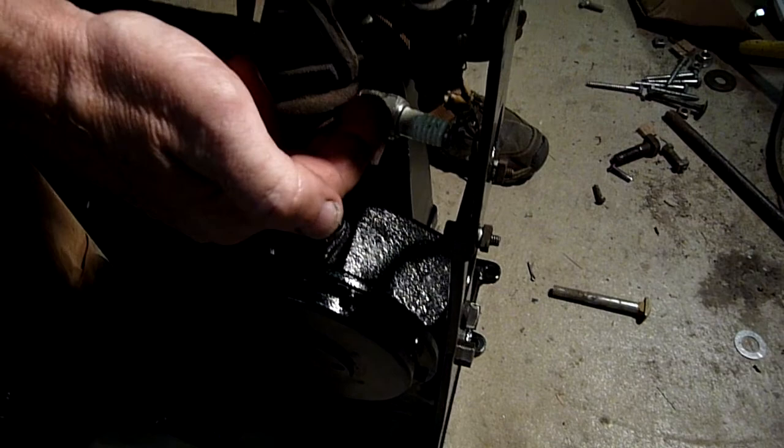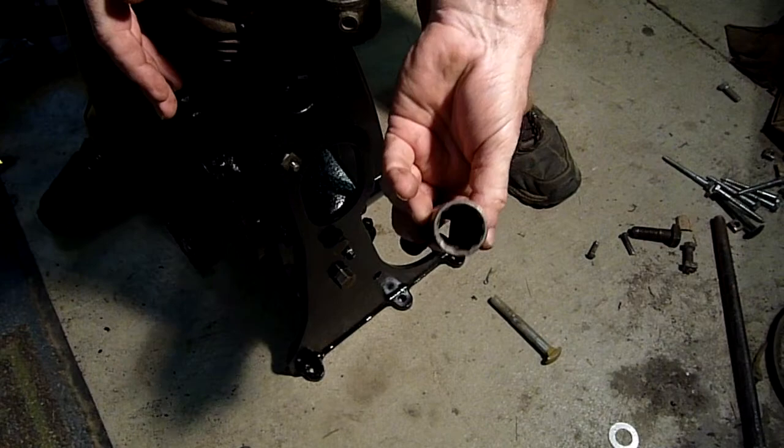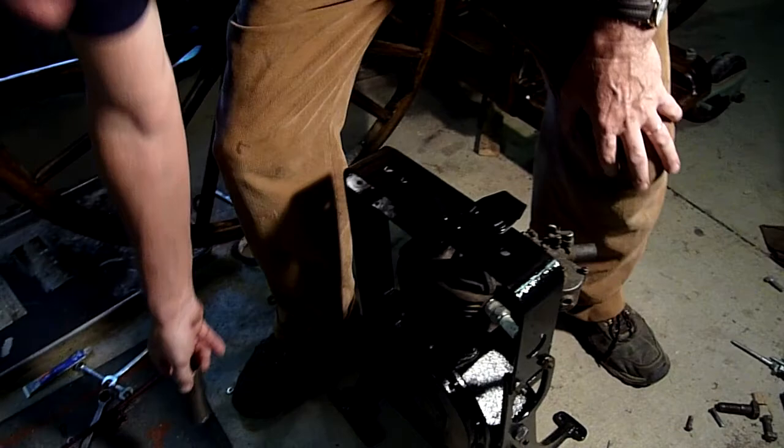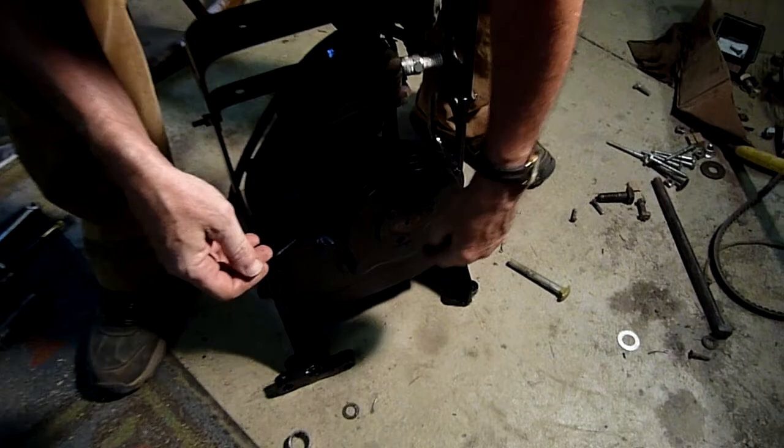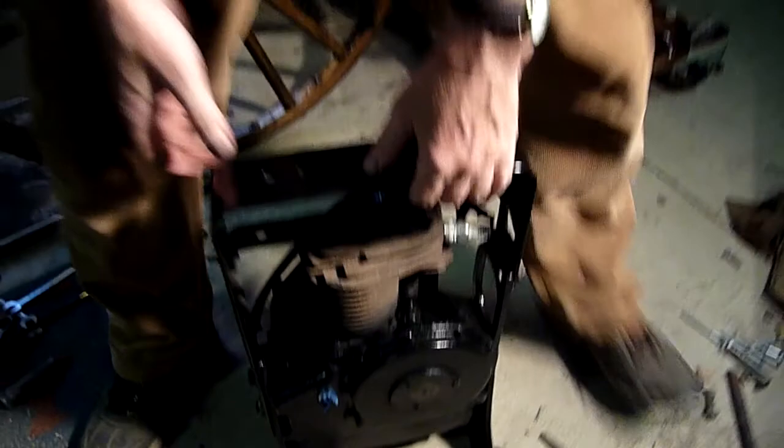So I drilled a hole here that just barely fits the spark plug, or the wires on it, so I can go in there if the spark plug's fouled and take it out through the front or change it. It's going to have an exhaust that comes through here. This, again, I mentioned before about the 8-to-1 gear ratio and the four cam lobes. It only works the exhaust. The intake is suction. So that's the engine.